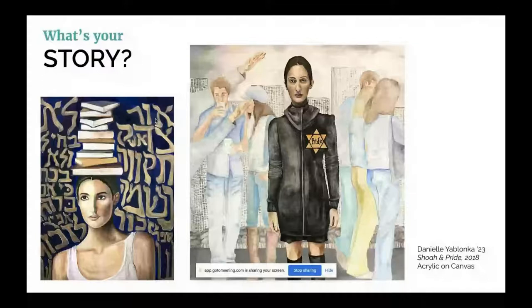The first student I wanted to share with you today is Danielle, and Danielle did a wonderful job of sharing the story of a portfolio. Danielle comes from a family of Holocaust survivors, and she was really interested in using her artistic practice to really explore that family heritage and understand how her family and their story had affected her today, growing up in high school.